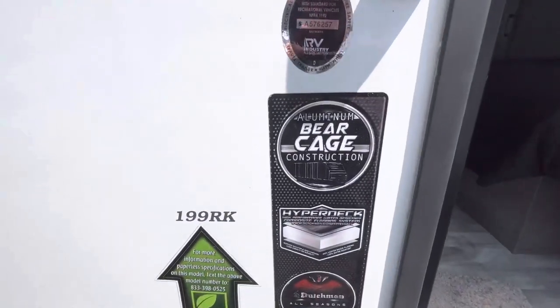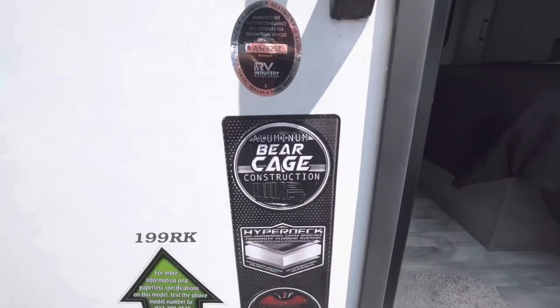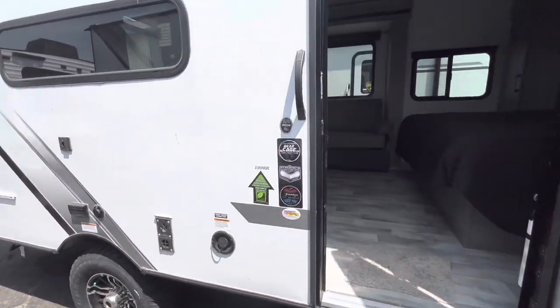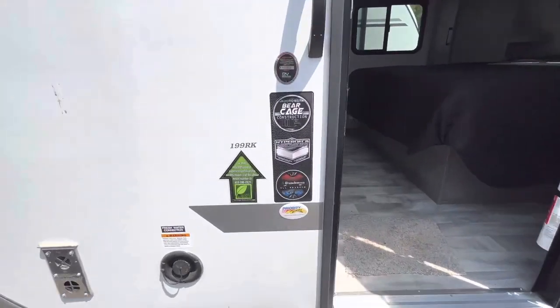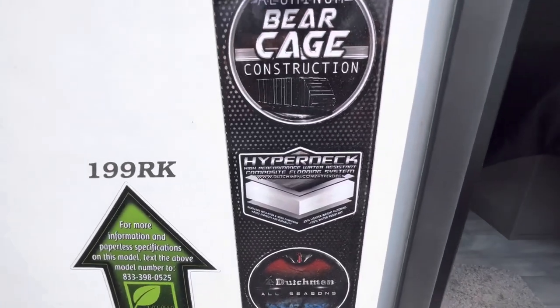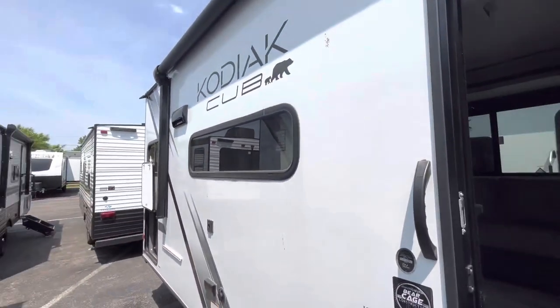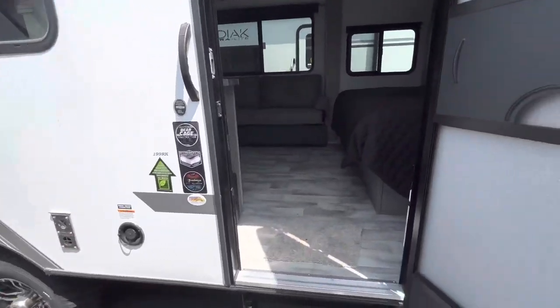Making our way to the inside, we see Kodiak does an aluminum barricade construction, which is going to be 6-side aluminum framing, making it super light, super durable. You also get your hyperdeck flooring. And then this will be an all seasons coat, so you're able to go through the winter with this thing.